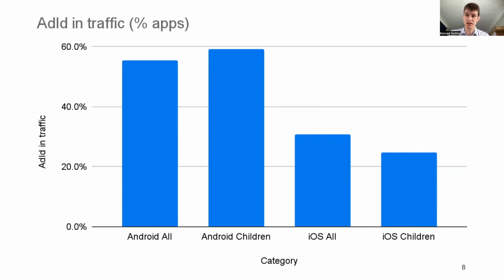So that's pretty concerning. And well, as we find in other parts of our paper, advertising-related tracking seems more common on Android, and as a result, the ad ID is also shared more often on Android than on iOS, it seems.